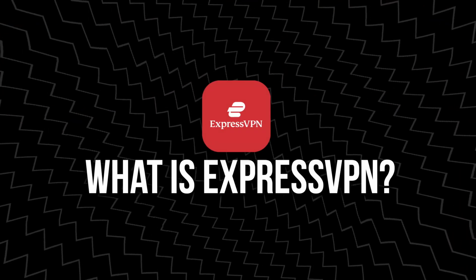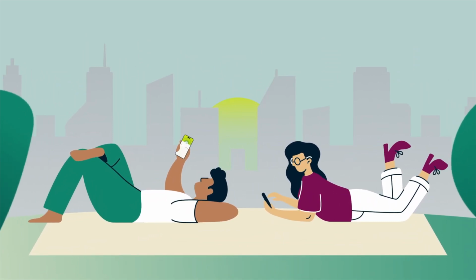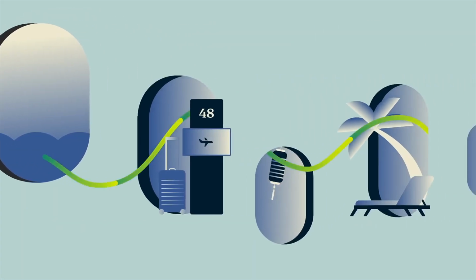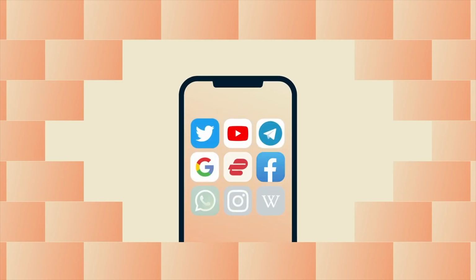So first off, let's talk about ExpressVPN and what it actually is. ExpressVPN is a virtual private network service, basically a tool that hides your real IP address and encrypts your online activity. When you connect, your internet traffic goes through a secure tunnel that keeps your ISP, hackers, or even advertisers from seeing what you're doing online. What really sets ExpressVPN apart is how heavily they focus on privacy and transparency. Their biggest claim is that they don't keep logs of your activity, meaning they don't store your browsing history, IP addresses, or connection data that could be used to identify you.